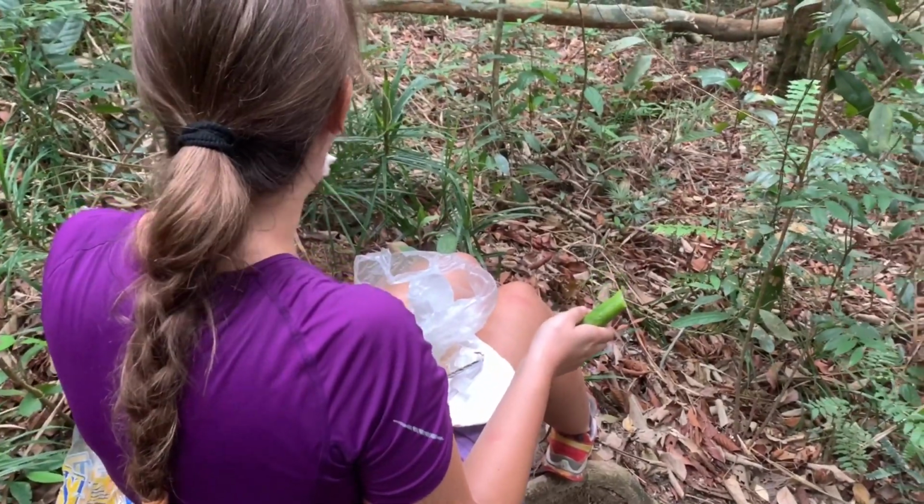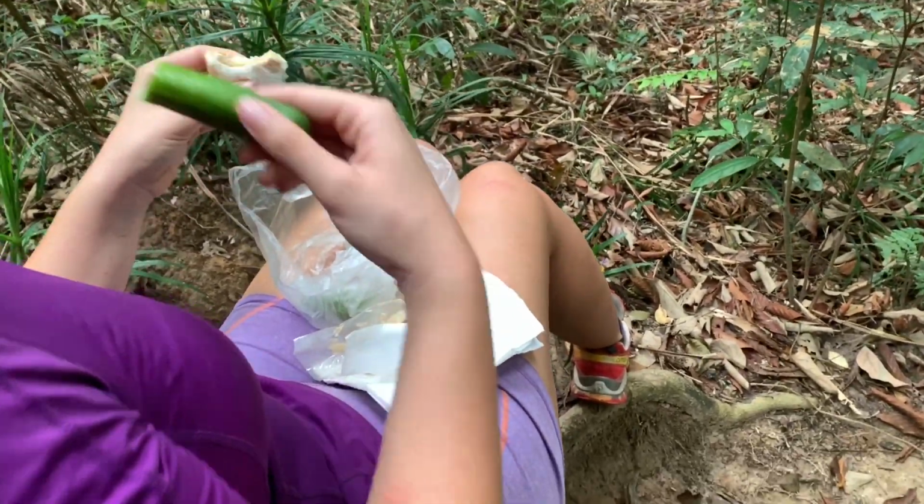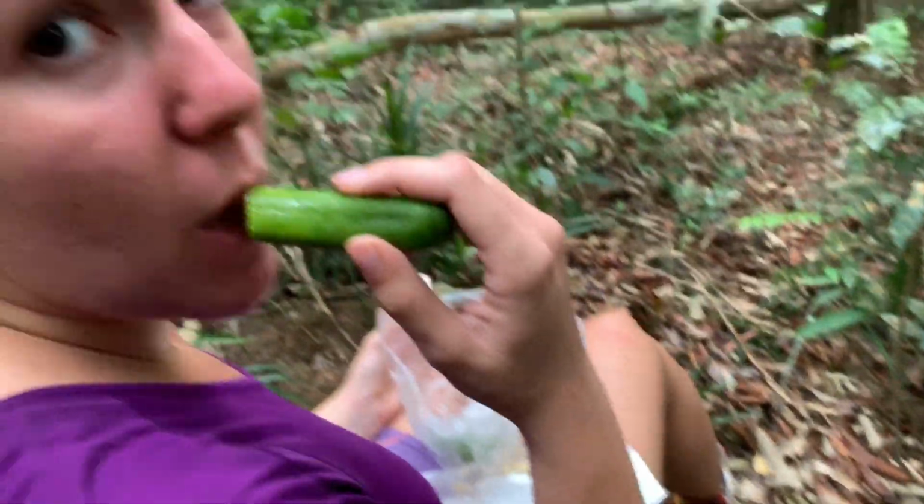Alright, and here we're stopping for lunch. I'm having, as always, some bananas, and Sanya is having some vegan bread from 7-Eleven and also some vegan cheese from vegan cheesery that we found here.